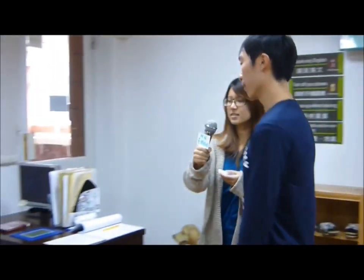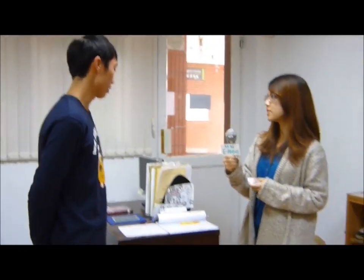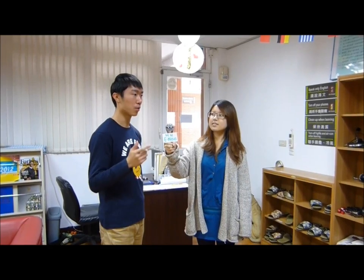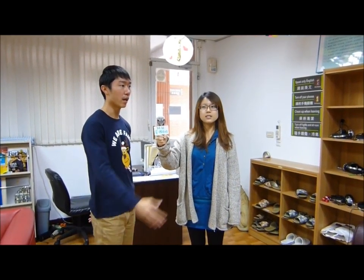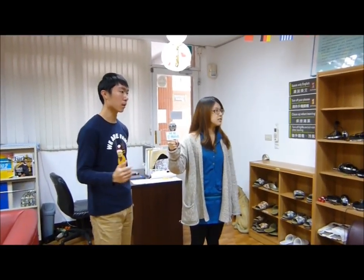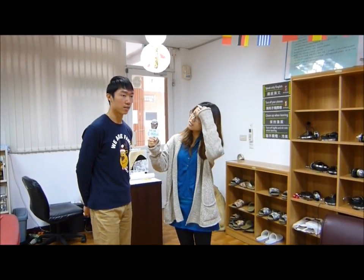Let me introduce it here. If you want to use a computer in the English house, you have to register your name. After that, you can go to the computer room and use the computer for free. Another way, if you want to watch a movie, they have a lot of videos, and you can borrow one and go to the computer room to watch it.